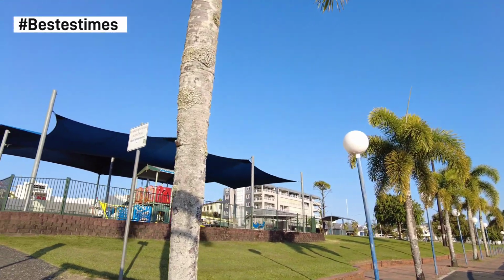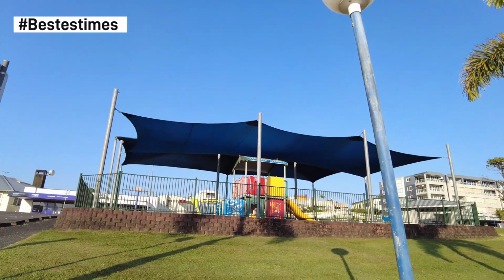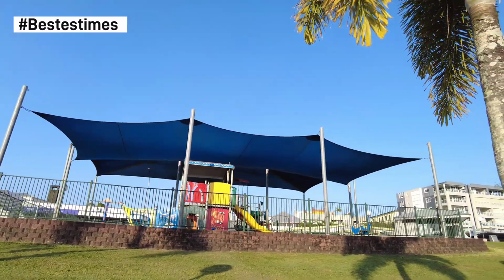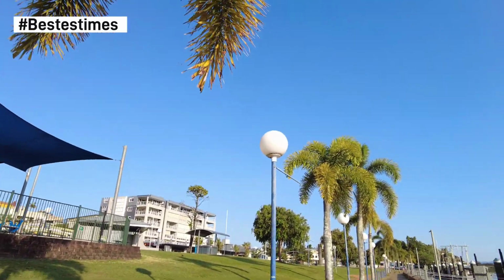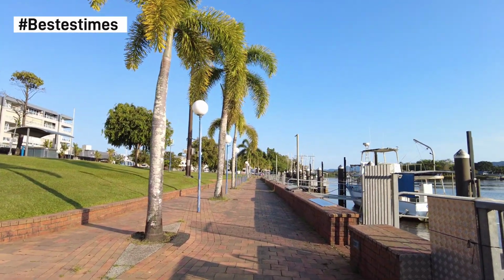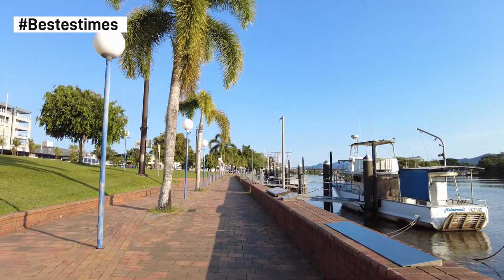There's your playground there. I've showed it in more detail in other videos. And you can't show when there's kids in there, so there's no kids now, so I can show that a little bit. Anyway, we'll continue along here. We'll go down to where the skate park is and then come back past Innisfail Seafood and that.